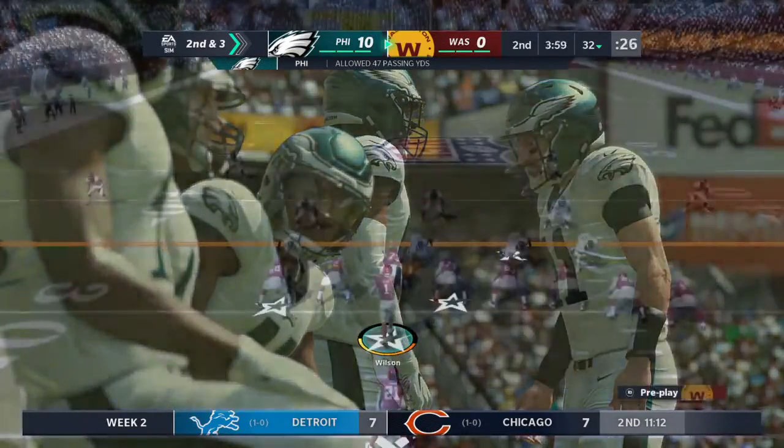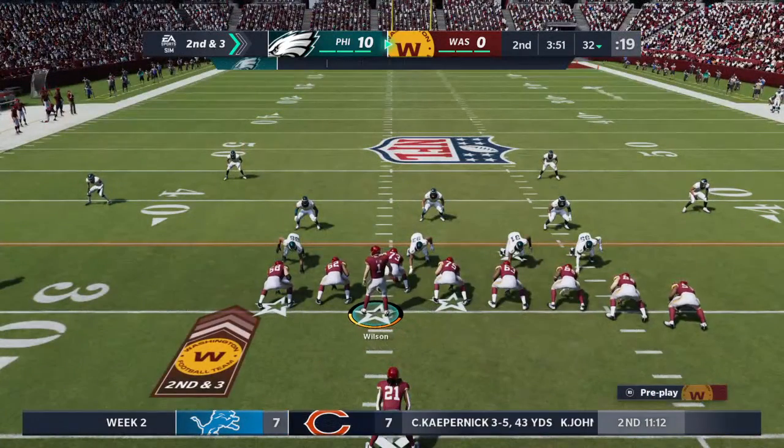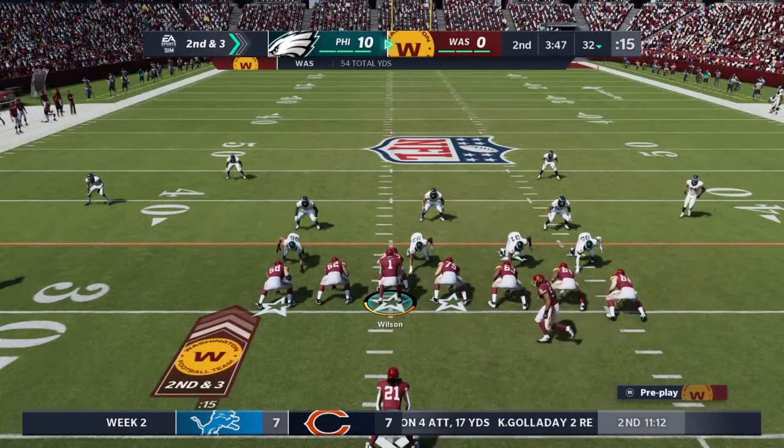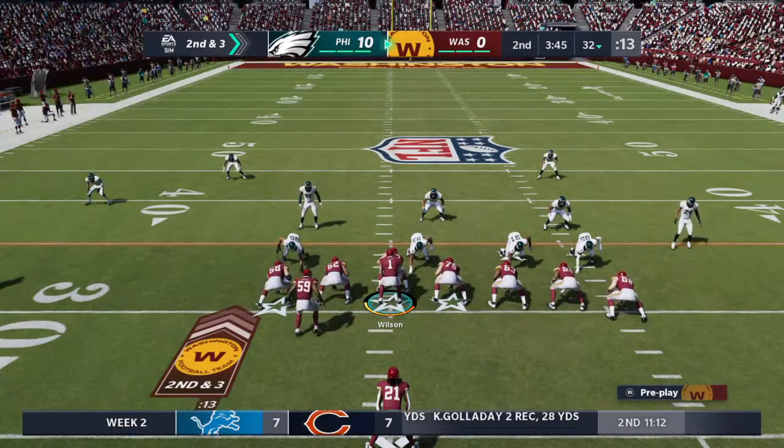Well, no matter how they phrase it, staying on schedule, staying ahead of the sticks, whatever you want to call it, 7 yards on 1st down, that fits the bill. 56 is the Mike.